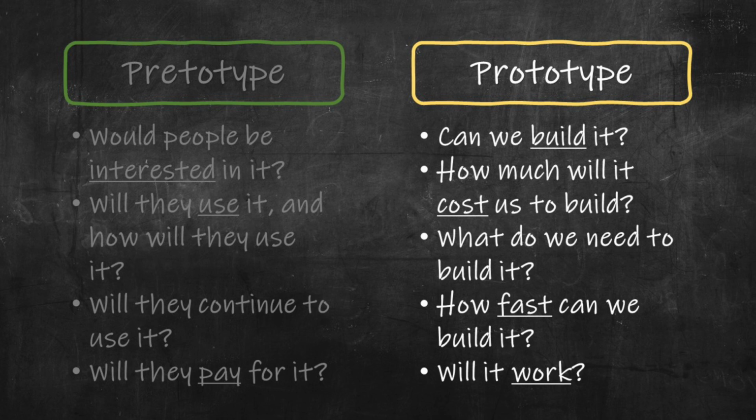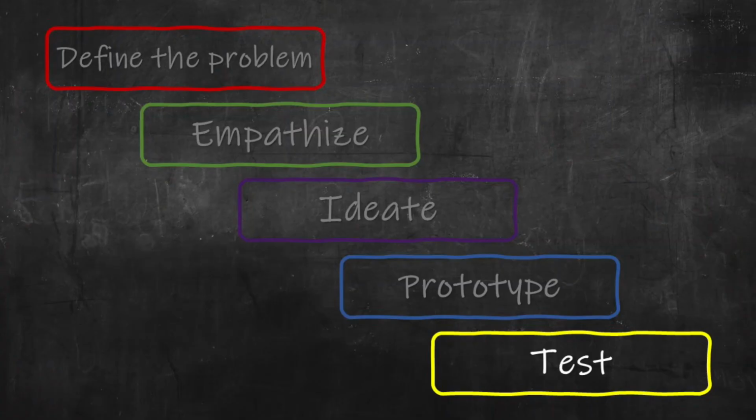How fast can we do it, and will it work? And then the last phase of design thinking is testing. And when we test something, our objective is to actually observe and record feedback. Lots and lots and lots of feedback about how the customer is experiencing this.